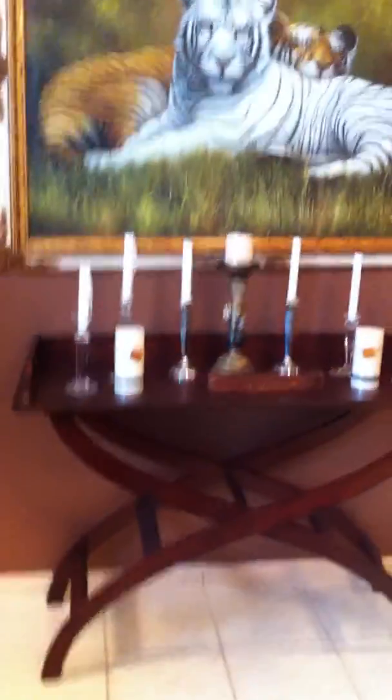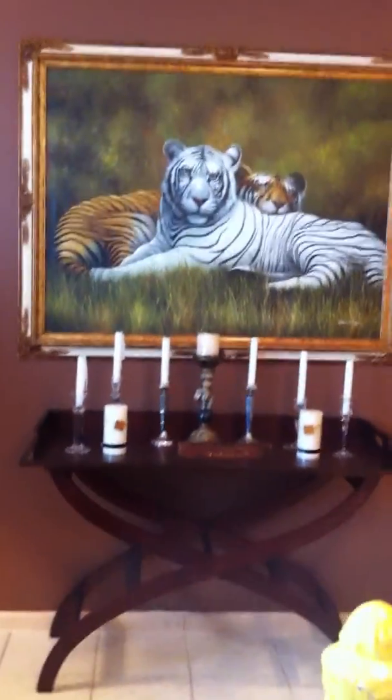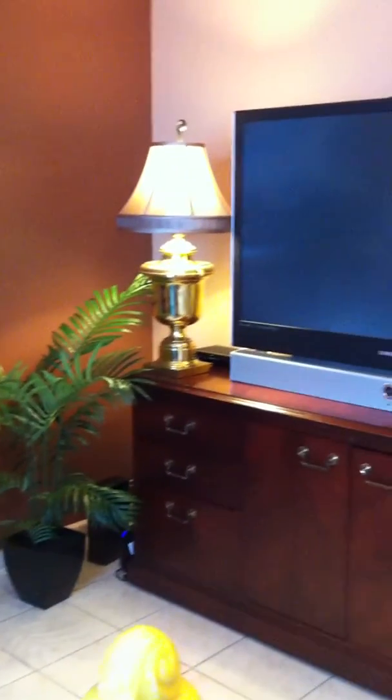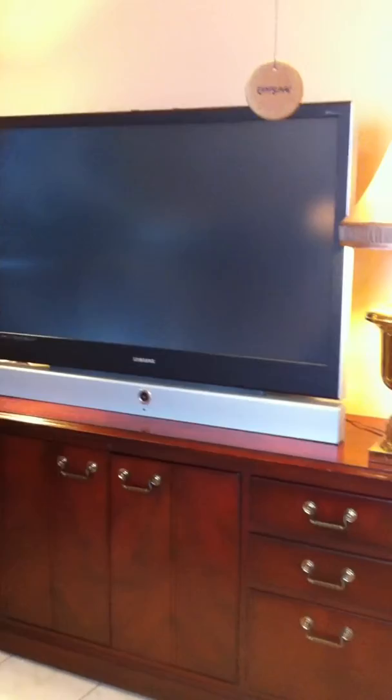And then as we pan up, you'll see the beautiful tiger picture. I found this tiger picture, and that's what I started to build the whole room, the whole concept around. That's where I began. So we'll go ahead and swing around this room real quick. The colors are coming much better today than they were last night.